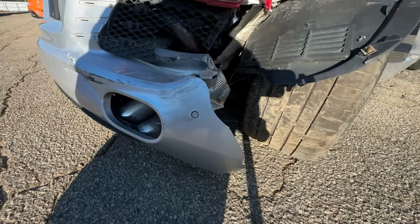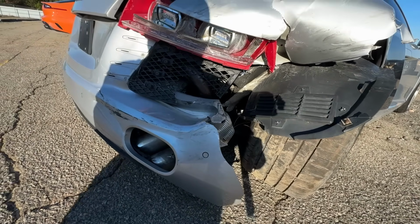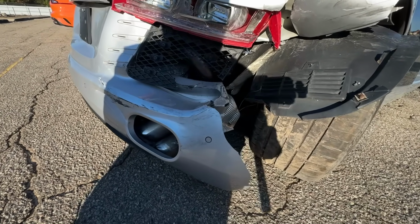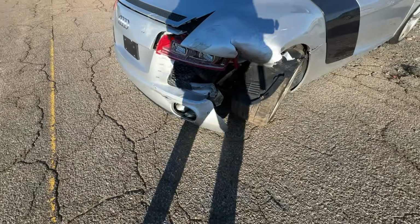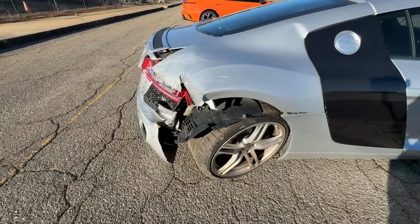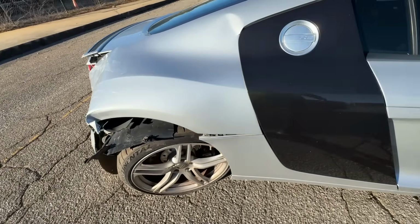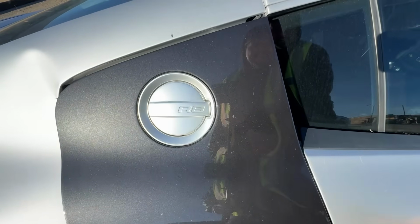Current bid is at $22,000 right now, and this is worth around 45 grand. Even being an '08, they still definitely kept their value. So we're still pretty good, less than 50%, I would say right there at 50%. Parts will probably be a little hard to get, but that's okay.